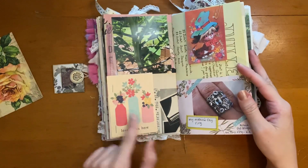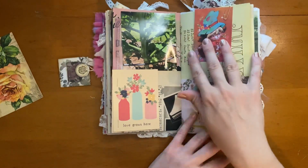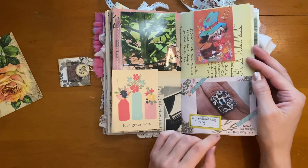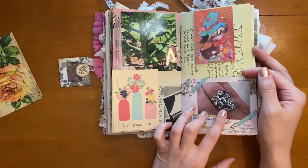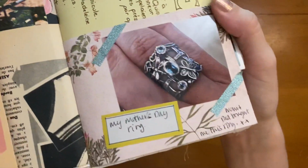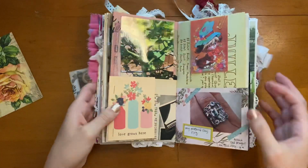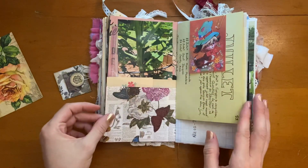So yeah, I just wanted to add on this little Happy Mail thing. I got these from Kim in a recent Happy Mail she sent me. And then this was my Mother's Day ring. You guys, look at this ring. My mom and dad gave me this for Mother's Day, and it's so beautiful, and I wear it all the time. But not today.